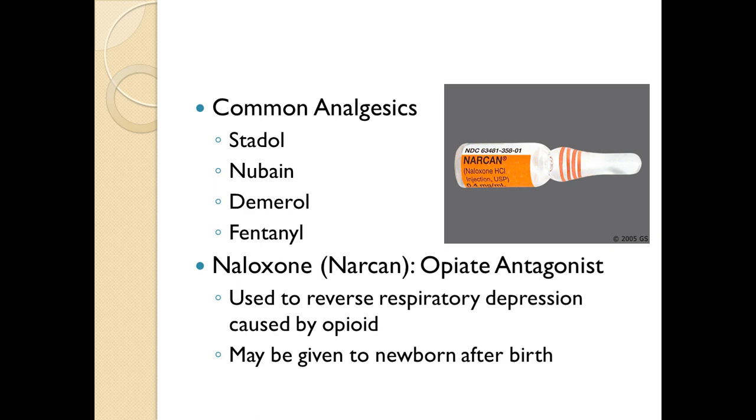Some of the common pain meds that we give during labor are Stadol, Nubain, Demerol, fentanyl. The one that I've seen used the most is actually the Nubain. And if you are administering any of the opioid analgesics to mom, make sure that you have Narcan on hand.